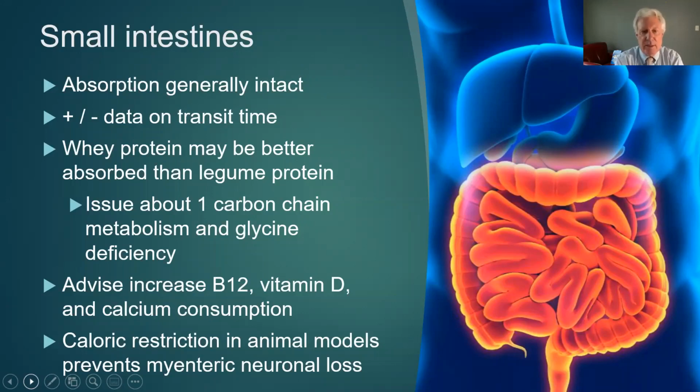Generally, the thought is that because of some subtle changes in absorption with age, there should be an increase in vitamin B12 intake and vitamin D intake, although 800 international units of vitamin D daily is considered pretty good. The question about calcium consumption is controversial because there might be a link in studies on women that too much calcium may cause coronary artery disease and too little may cause osteoporosis. So we don't know quite the right balance yet, but suffice it to say that natural sources of calcium are preferred over pills.